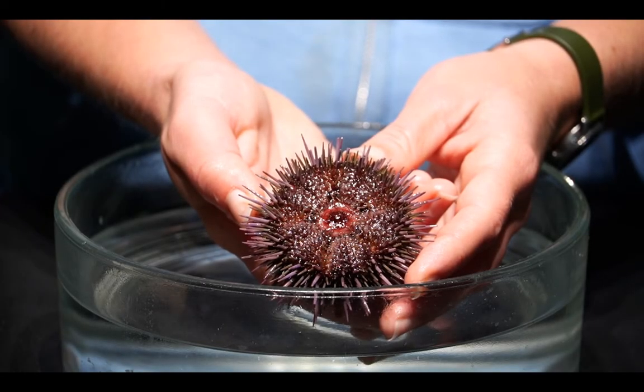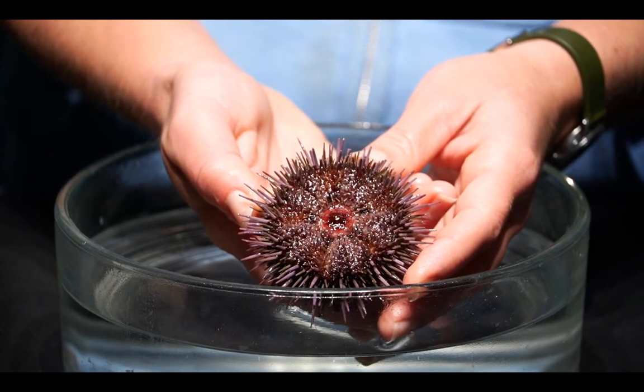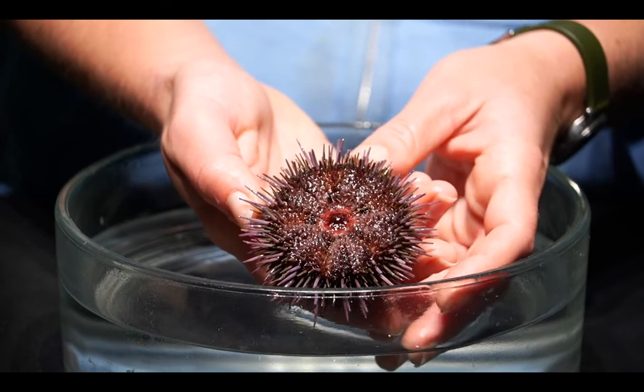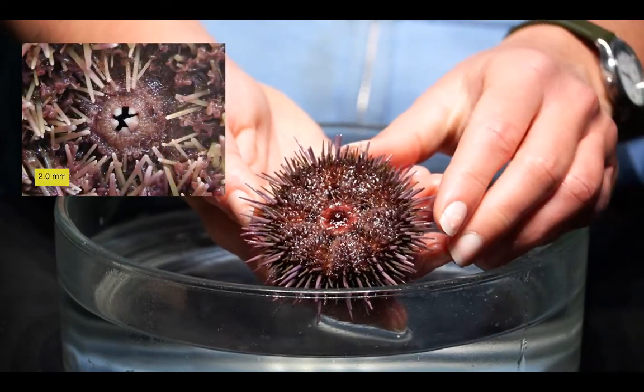Sea urchins have a mouth on the underside of their body. They use their mouth to chew through algae, which are underwater plants. Urchin mouth parts are made up of 5 tiny pieces that come together in the center.